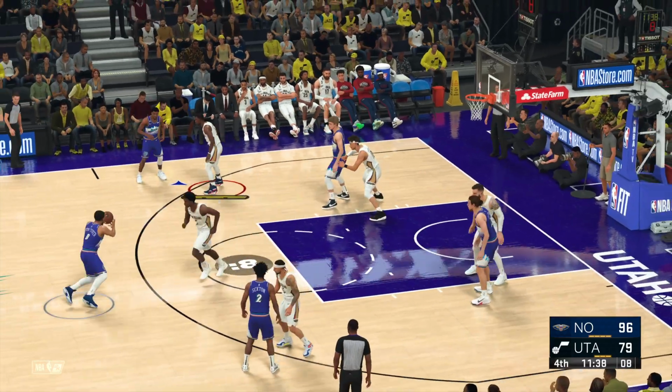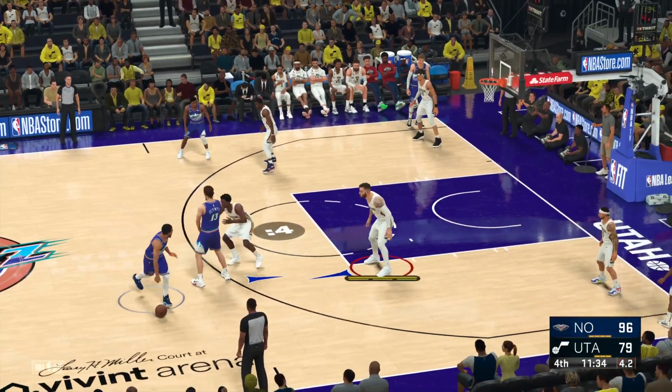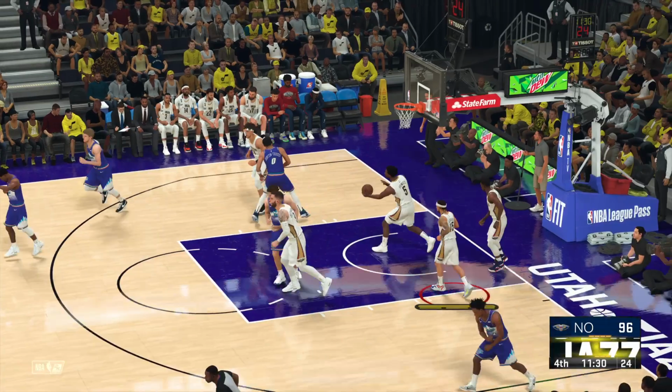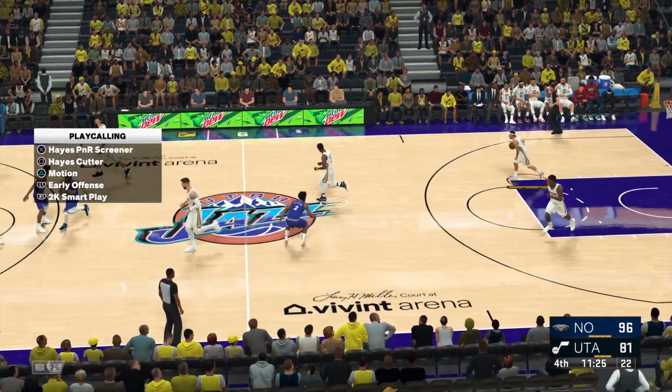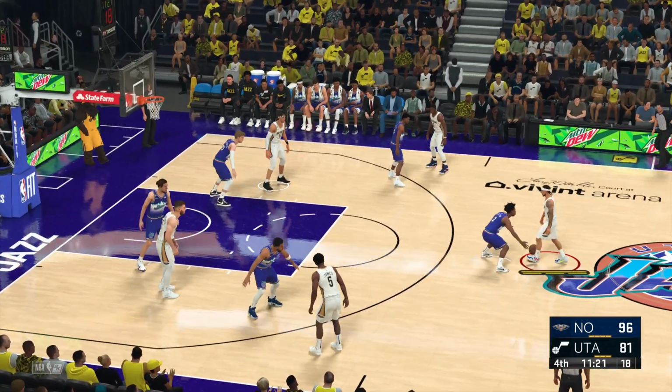Markkanen, the pass to Butler. Here's Horton Tucker. Second shot opportunity, and it's good on the layup. He's caught fire here in the second half. Better late than never. Horton Tucker's gotten 5 of his 9 attempts to go.